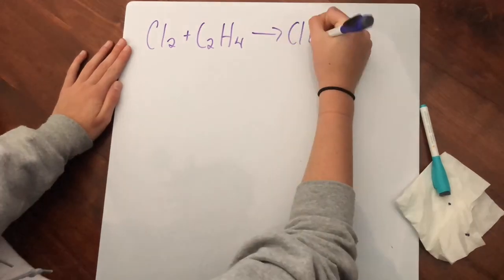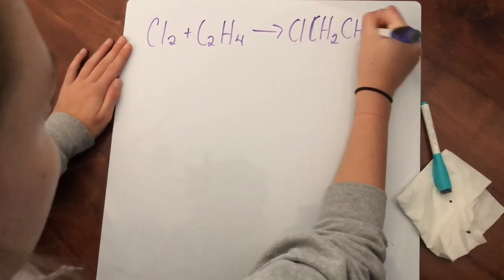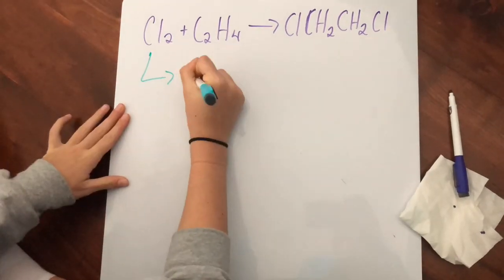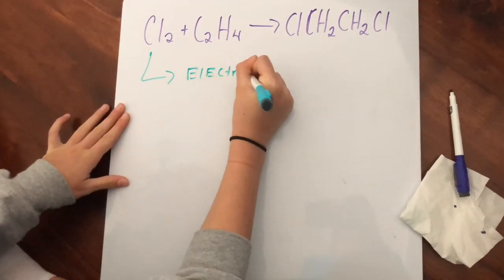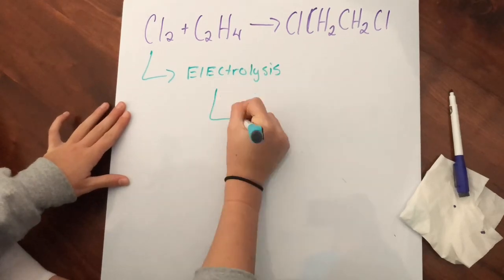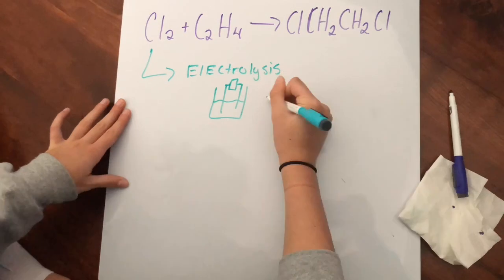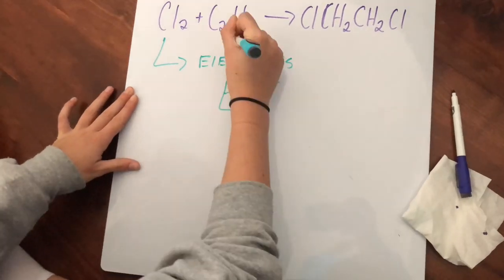Polyvinyl chloride is derived from salt and oil. First, ethylene dichloride is created from chlorine and ethylene. The electrolysis of salt water produces chlorine. This is when salt water flows from an electrical source of copper wires and the positive and negative ions separate to form chlorine.